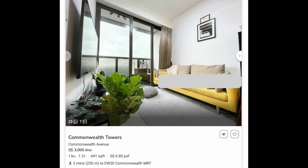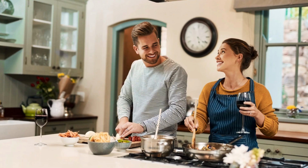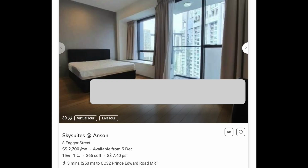Then you also see Commonwealth Towers, asking price of $3,000 per month. Also a 1-bedroom, 1-toilet unit. Square feet also 441, so it's a pretty small unit. So this whole exercise really doesn't work if you are a big family, you have kids, you need space. Then there are constraints that we cannot address in this concept. But if you are a couple with no kids and you're thinking of living somewhere different, then the numbers really make sense. And we see a further example, Skysuites at Anson, $2,700 a month.